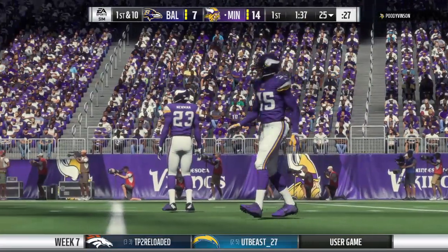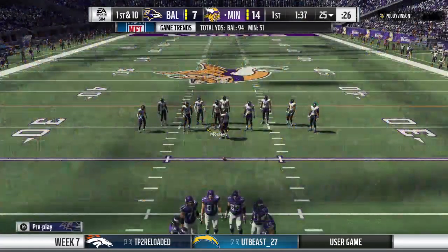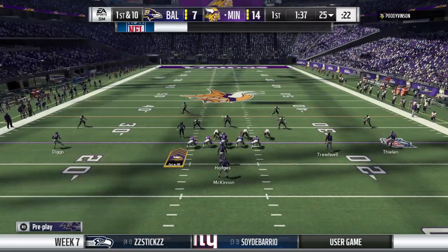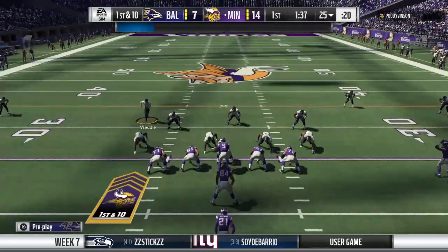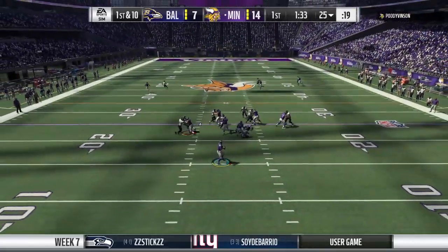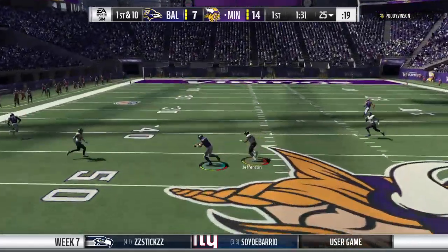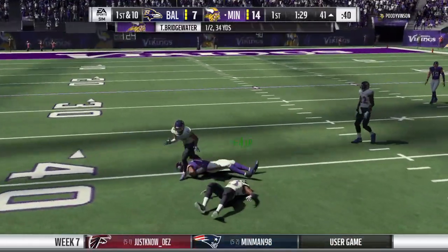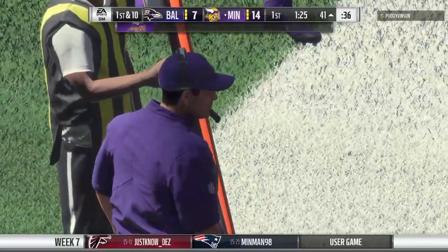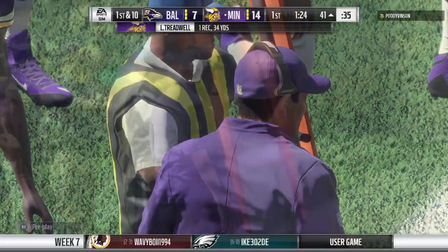And when you start plotting for this drive, when you start thinking to yourself, okay, what are we going to do? You don't go away from what you did before because that worked, but you have to be prepared for wrinkles and counters because you know they'll make some adjustments. They go play action here on first down. Oh, he's got a man wide open, complete. And he's taken down, but not before getting this across midfield and just shy of the 40.